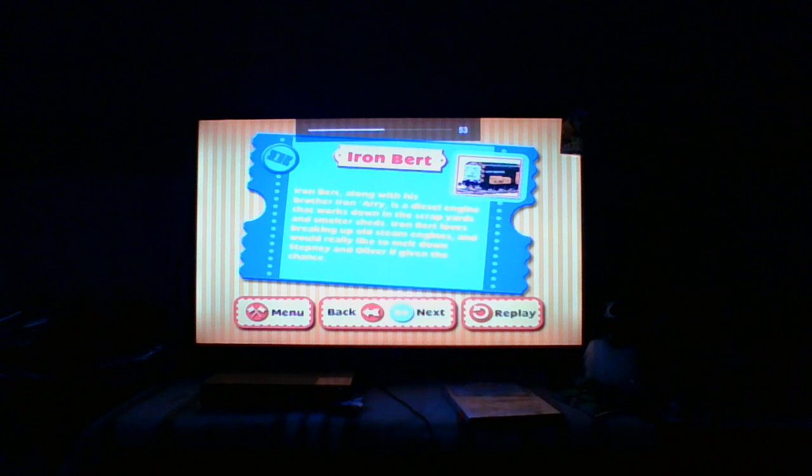Iron Bird, along with his brother Iron Airy, is a diesel engine that works down in the scrapyards and smelters shed. Iron Bird loves breaking up old steam engines and would really like to melt down Stephanie and Oliver if given the chance.